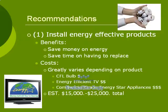The cost of this recommendation varies tremendously because the price depends on the product being purchased. For example, energy-efficient CFL light bulbs are low cost when compared to buying new energy-efficient TVs. Yet energy-efficient TV sets are mildly priced when compared to CFL bulbs and commercial-grade Energy Star appliances. And of course, the cost of the commercial-grade Energy Star appliances seems very high compared to purchasing the CFL bulbs.